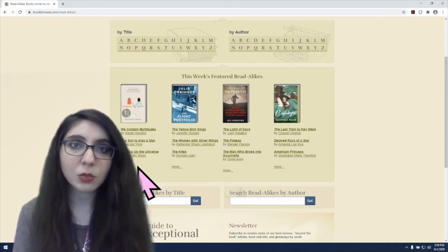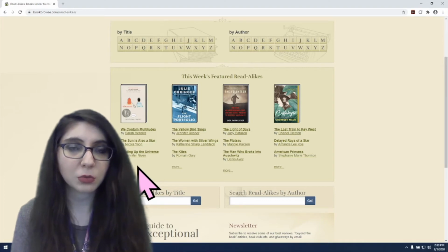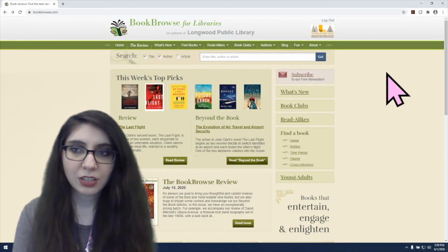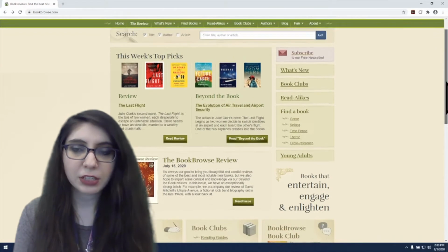Now you can use this page to navigate Readalikes. I do think that there is an easier way to do it though, so we are going to talk about that a little bit later. Right now we'll go back to the home page. And then we also have the Find a Book area.